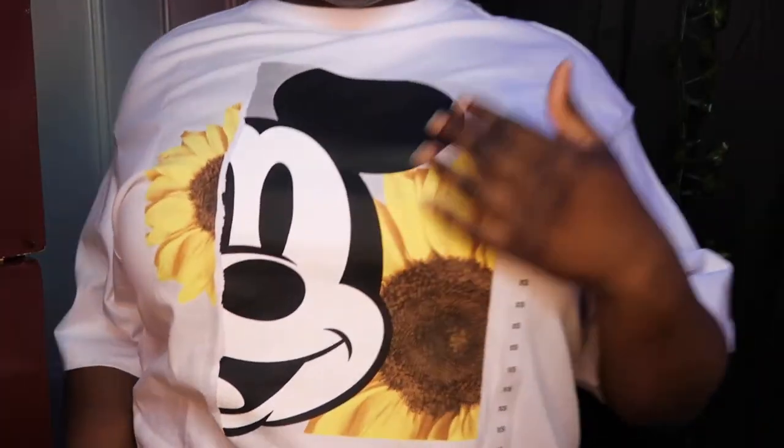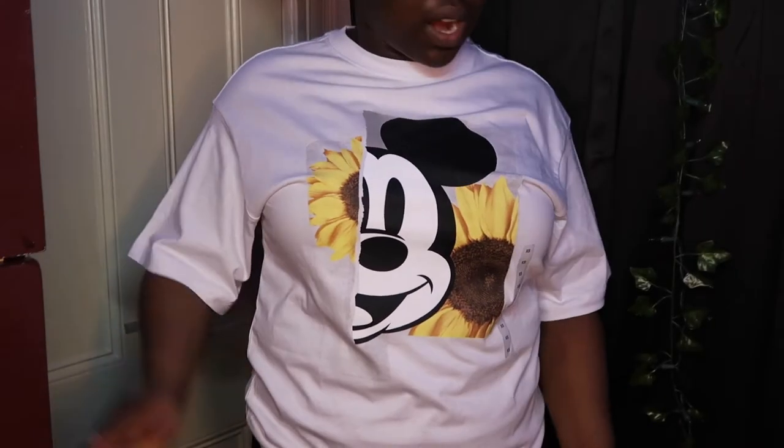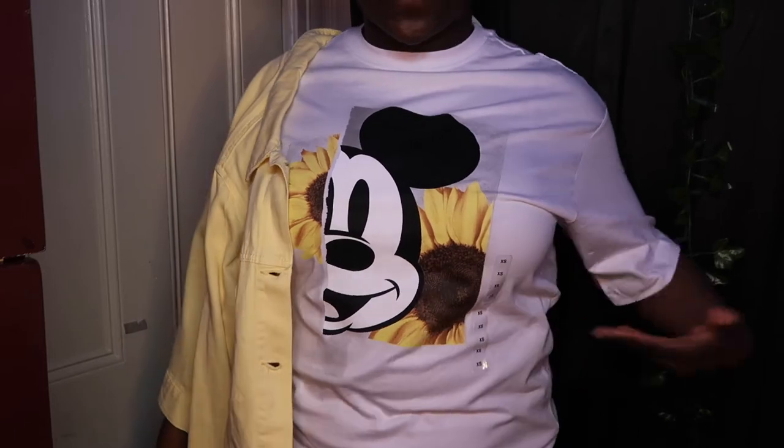It has Mickey. I like this. See now, this is what I would rock. And then along with this jacket, honey, if I'm feeling a little chilly, really, I can live with that. I need to go back and get the skirt so I can make this a full fit.